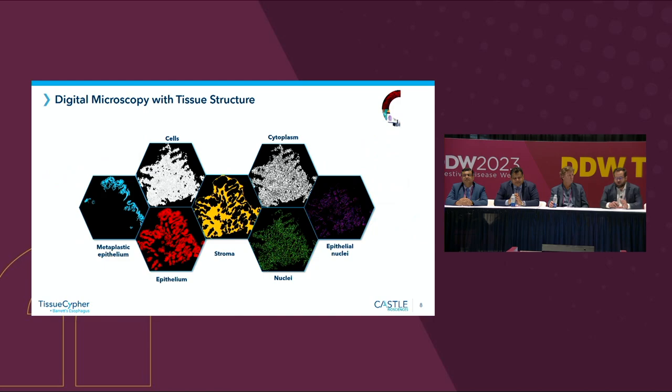And then the added value is that you can identify where they're located within the tissue. So you can look at the presence or absence of these biomarkers within the diagnostic tissue of Barrett's esophagus to be able to define where they're located to relevant biologic structures and objects to actually make the TissueCypher test.